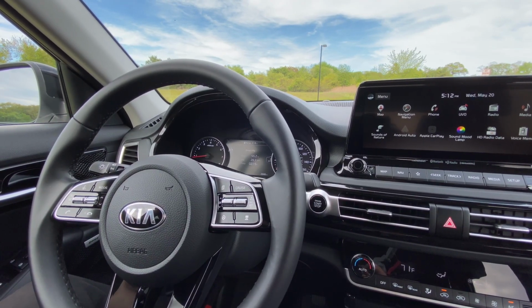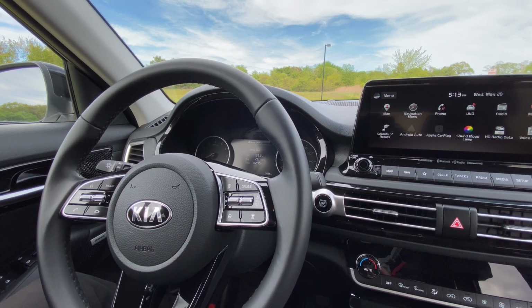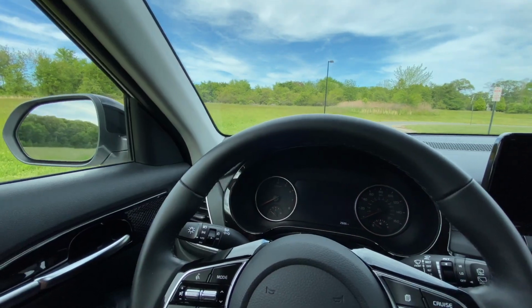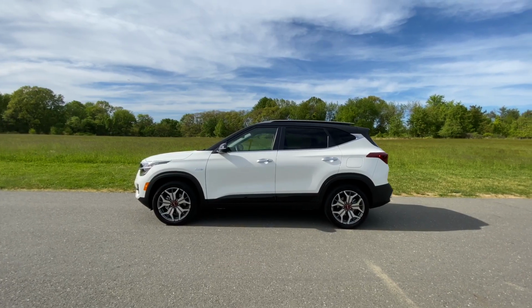Now, the next thing I want to point out is something that's not entirely new to Kia and Hyundai models, but I like pointing it out anyways. When you turn off the car, it'll play a nice little sound to bid you farewell. Not only does it play a sound when you turn off the car, but when you enter the car and shut the door, there's a nice little welcoming sound. Thank you, Seltos.